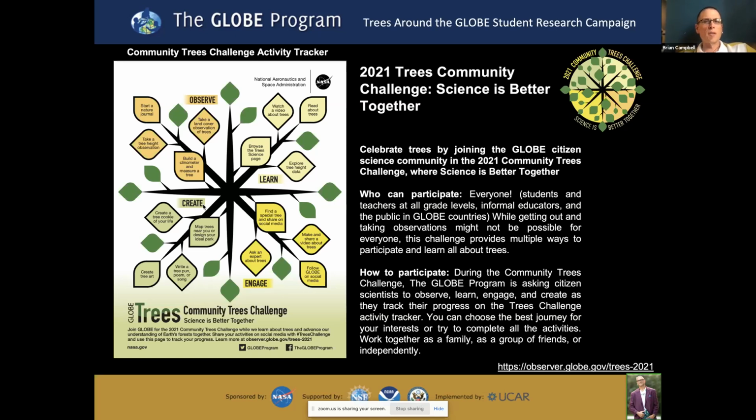But then also, if you cannot, we have this opportunity to go and explore more, where you can learn, you can engage, you can create, you can observe with different things on the Trees Challenge. So you can learn more about the observations that you're taking, or you can learn more about the observations that are already in the Globe database.